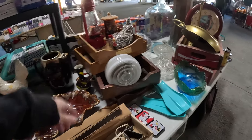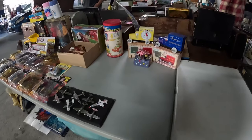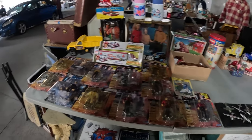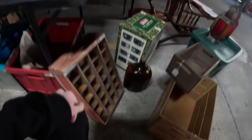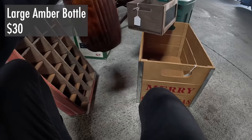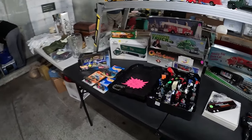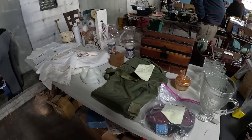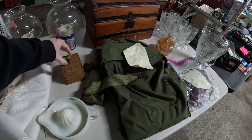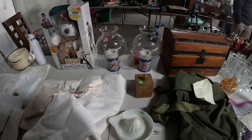These trays are cool. Dang, this is a cute jug. Wow, $30 though. Super cute, but that's really high priced. This is a cute, oh Lord. It's like one of those butter presses. Cute. Good morning. Hi. Everything's negotiable.